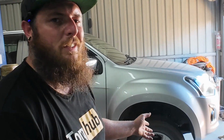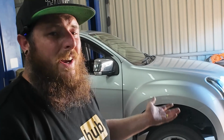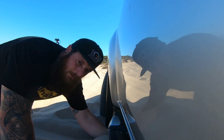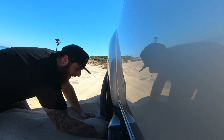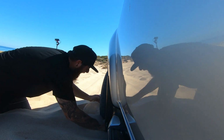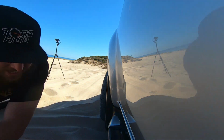Off the production line, these come with a Bridgestone highway terrain tyre, great for road noise, good for fuel economy, reasonably good on the beach. I haven't really had too many dramas with them. Okay, so I did maybe get it bogged once trying to get a really gnarly shot and it didn't work, but that's okay, part of the adventure.